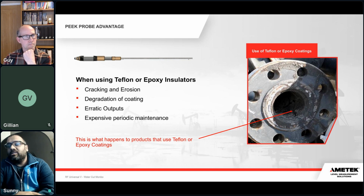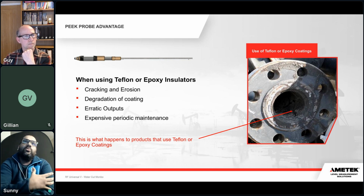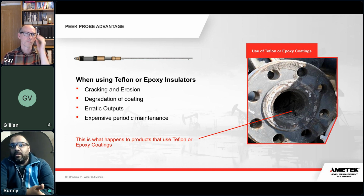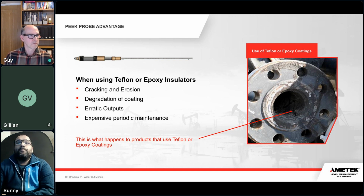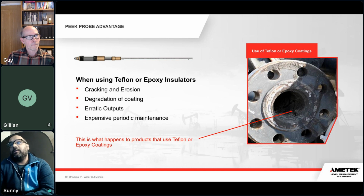One thing that's really nice as a selling point, in addition to our competitive pricing, is that you have minimal maintenance. You don't need to pull these probes out constantly, clean them off, or get them repaired. If you go down this route, it is almost install and forget. In the ideal installation, that's exactly what's going to happen. You install it, you just leave it alone.